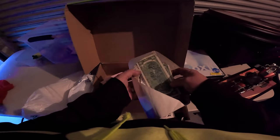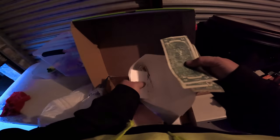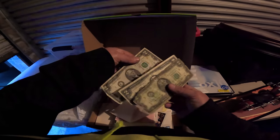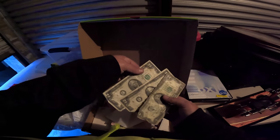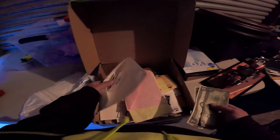Okay, guys, and this right here is why I do it. This is why I spend the time going through it. Look at this right here. Oh, dang. What is this stuff? I don't know what that is, but this, look at this. $2 bills. Oldies. That's pretty cool. I can't even see the date because it's so dark in here, but oh yeah, that's why we go through it. That's why we do it. We got to go through this box.